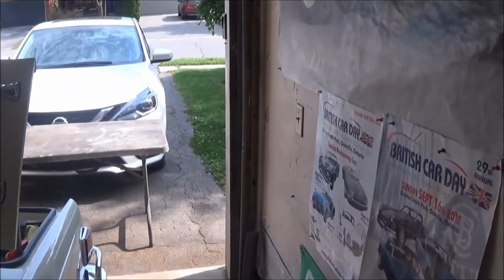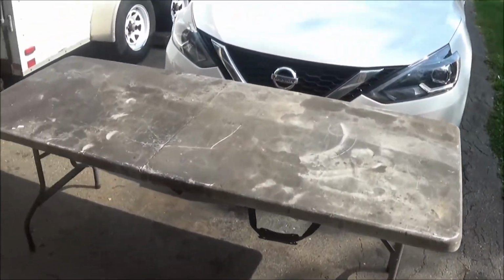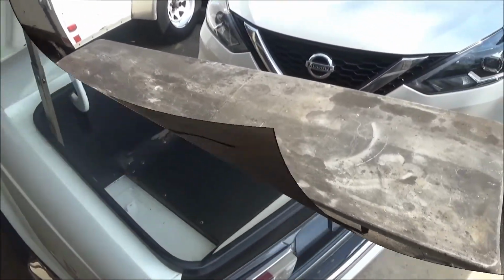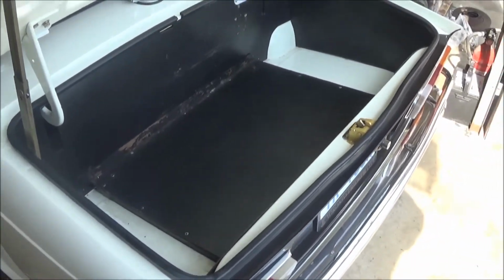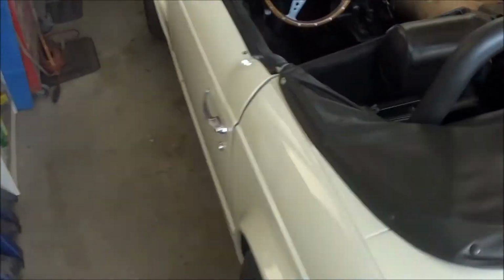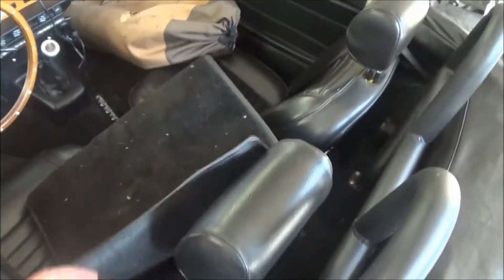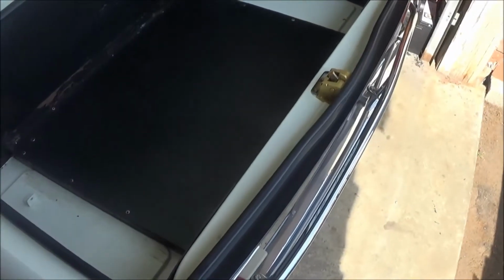So anyway, before I start rambling on here, we're going to start unpacking the trunk and laying it out on this table over here to see what we've got. I'll bring you back. It's not a bad sized trunk in these TR6s actually, when you consider it's a sports car. So here it is with the carpet removed. I've just moved the carpet here inside the passenger compartment for the moment. I just wanted to show you the trunk before I lift the spare tire board.